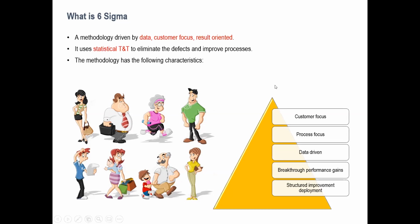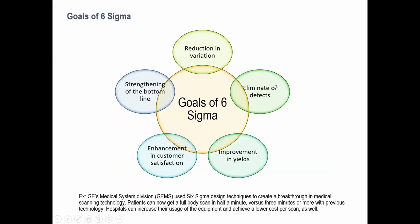So the goals of Six Sigma are to reduce the variations in the process, eliminate the defects, improve the performance or the yields, enhance customer satisfaction, and also strengthen the bottom line. And bottom line here, I mean, what is the minimum level in your company? You can see in some companies the minimum level is very low, very bad performance. So when you apply Six Sigma in your company, you raise the minimum level, so you can say the bottom line is high. We have methodologies, references, and standards that we can depend on.